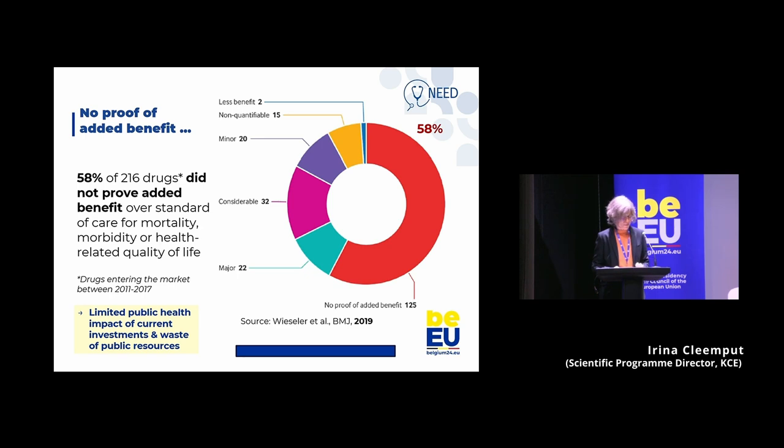And this is illustrated, for instance, by this study, which assessed 216 drugs that entered the German market between 2011 and 2017. The researchers found that for 58% of these drugs, no proof was provided of added benefit over standard of care in terms of patient-relevant outcomes. Yet, these drugs received marketing authorization because they were considered to do no more harm than good. And several EU member states are subsequently paying for these drugs.